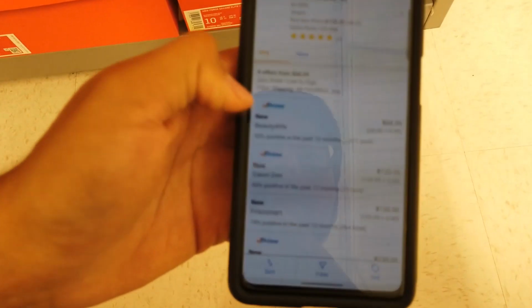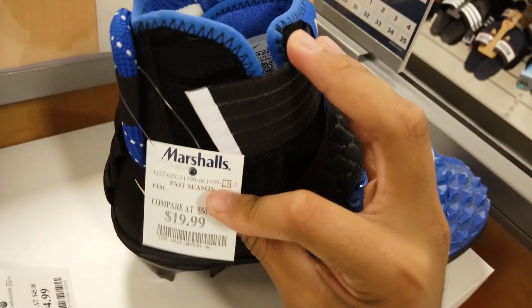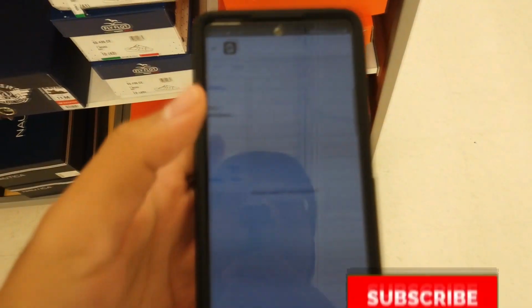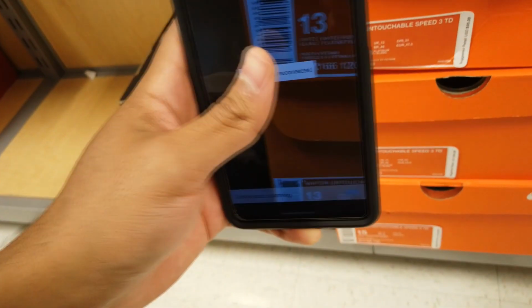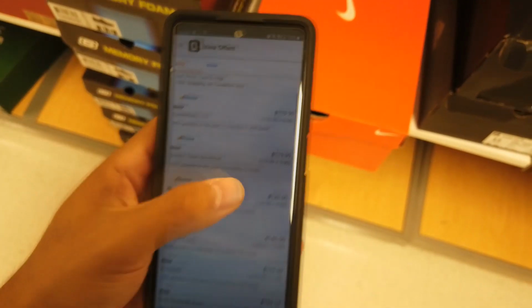That is beautiful. What? Some people lowballing already, man. They tripping. $20 for these. We gonna take them all. Let me check the size. 7.5, let's see. Yeah, I mean, we gonna take them all. And then, as for these White Vapor Untouchables, what the heck, they don't even come up as a correct shoe. Yeah, that's just crazy. And as for these red, 9.5, of course, we taking it.